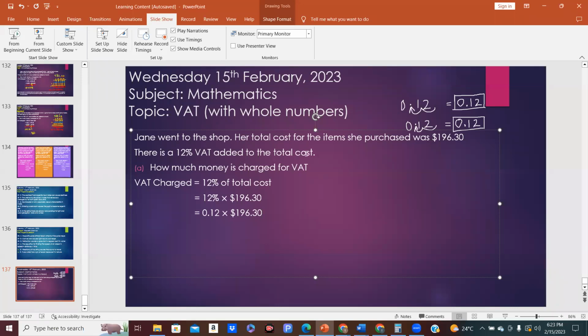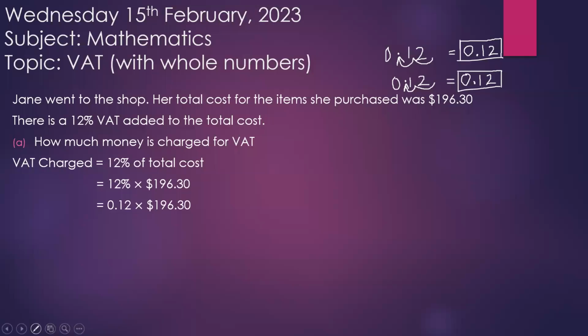All right, so with that in mind, Miss, why is there only one 0? Because we move it twice. When we move it twice, we put the decimal point here. The placeholder is only placed in front of it. Now, the reason why there were 2 zeros the last time was because the numbers are different. This is 12%, a whole number. The number that we had before was a decimal. Let me show you what I mean.